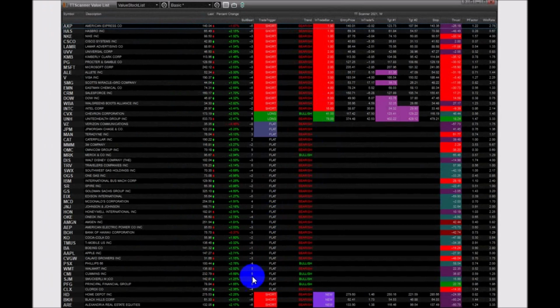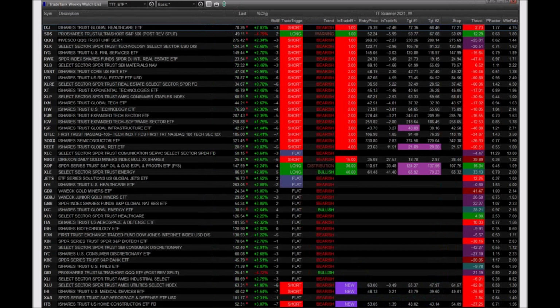So pay attention to these triggers and pay attention to how they play out. Remember the stop level here when you get into these new trades. So when you get into these new trades, you have the entry price here. You have the current percentage plus or minus. You have target one, target two, and then the stop level. Next, we're going to go to the raw TT scanner list.